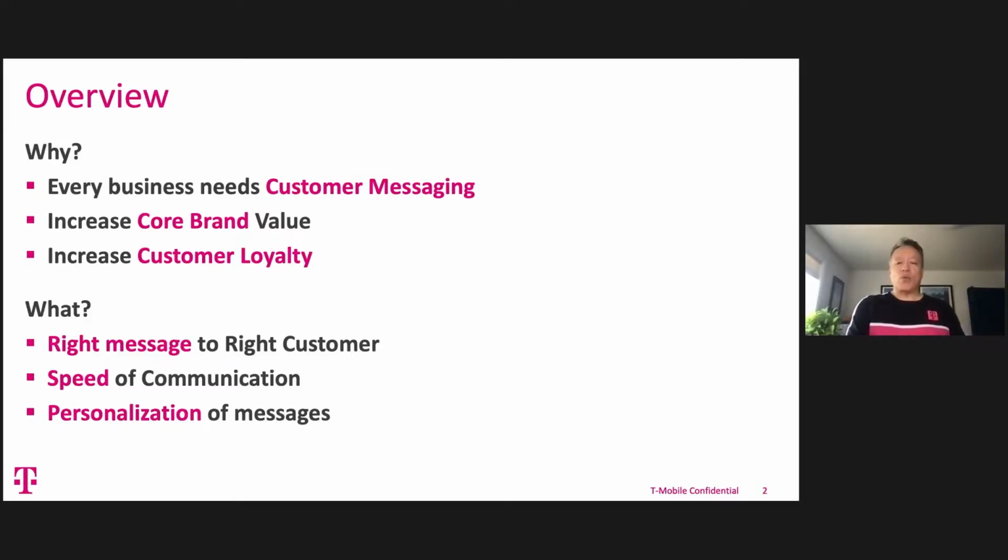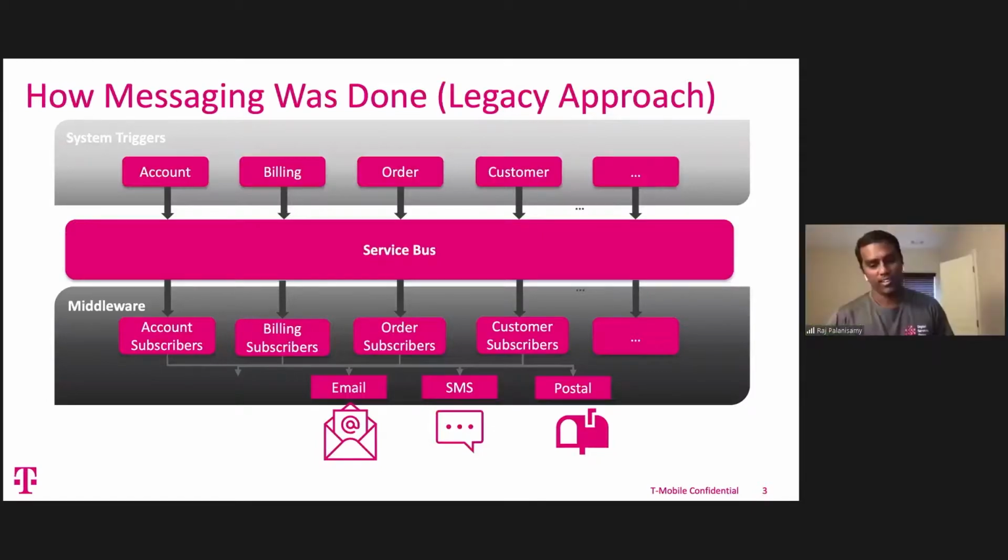So let's talk about what that means. What are some of the keys to having the right messaging? First of all, making sure we're sending the right message to the right customer, delivering the message at the right time, and with the right content or the right context. It needs to be personalized appropriately for the right situation. That's an awful lot of rights. So I'll hand over to Raj so he can cover more of the how. Raj? Thank you, Al, for that wonderful introduction on the why and the what.